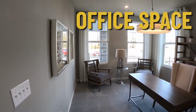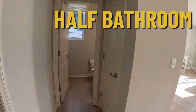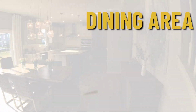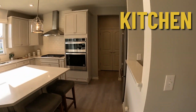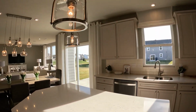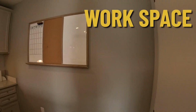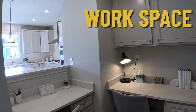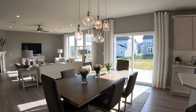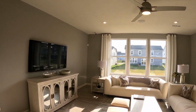You walk in, and right to your left is an office. I guess you could also use it as a formal dining room if you wanted. There's a half bath in there, but really nice open space here, connecting everything together. Quartz countertops, stainless steel appliances, a whirlpool. Really nice. Nice fireplace over here. Tucked back in this corner, a nice little feature. You got 2 desks. So if you wanted the kids to be doing homework or whatever, hey, that works. Just a really nice feel all the way around.